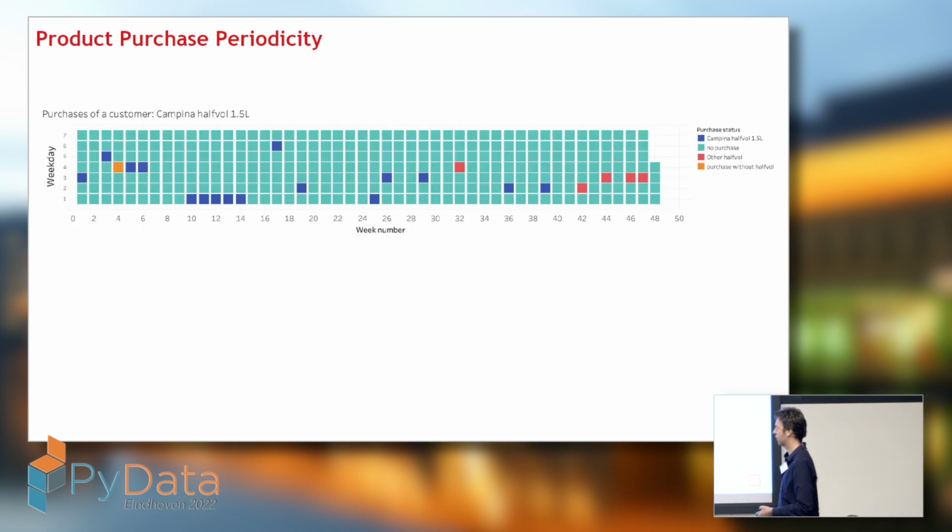So for an actual customer, this looks something like this. This is for a type of milk. Horizontally, we have the week number for all weeks in 2022, and the weekday vertically, Monday to Sunday. The light blue squares mean that there was no delivery at all. On the dark blue squares, the customer had a delivery with this type of milk in it. And for the red squares, they did buy a similar type of milk, but not quite that article, something similar.